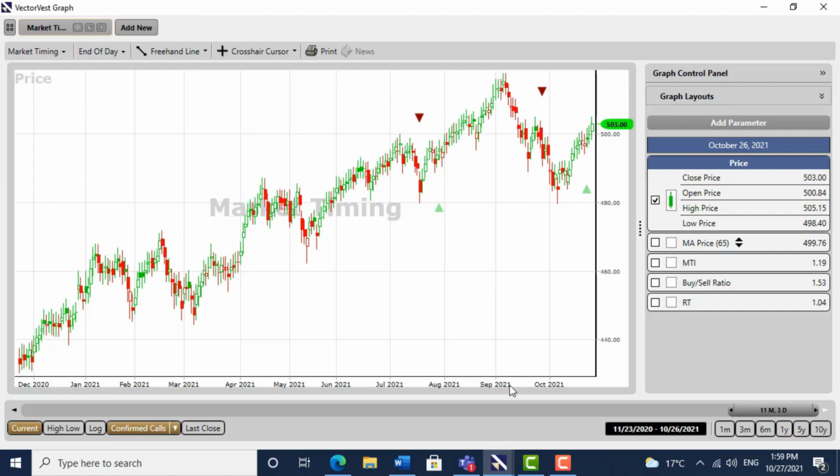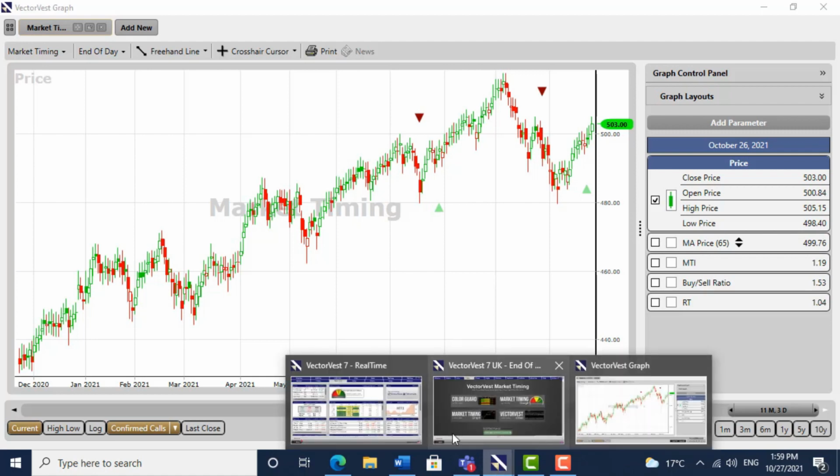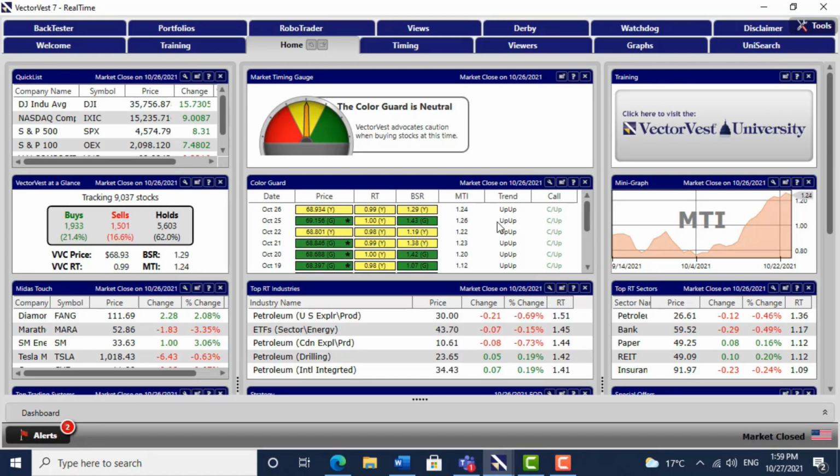So that's the UK market, and if we go across the pond into the US, we can see that we've got a similar situation, maybe not quite as strong. VectorVest advocates caution when buying stocks at this time. This market's come quite a long way. We've had a confirmed call in place much longer than the UK, and we're in an up situation, and as I'll show you in a second, the DEW is up as well.